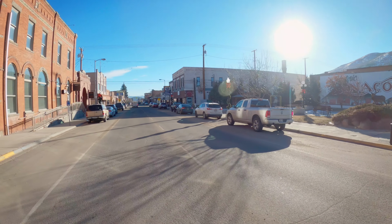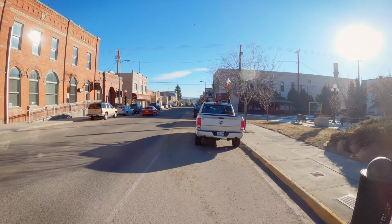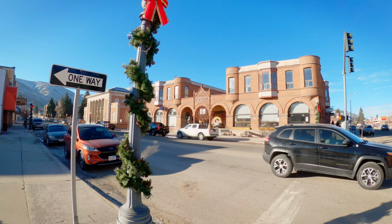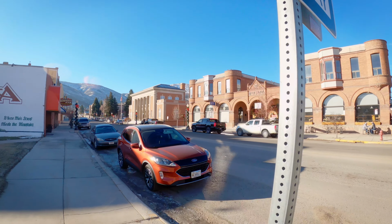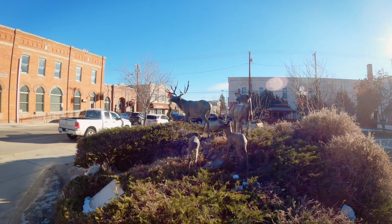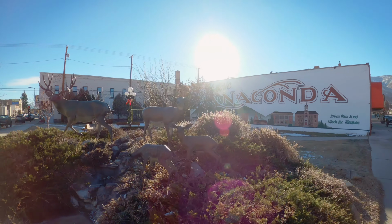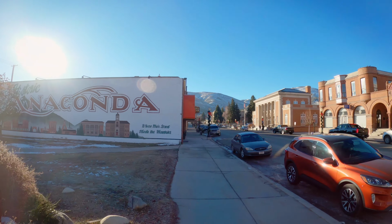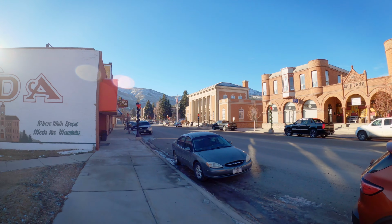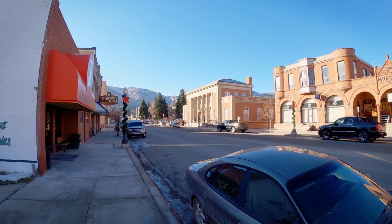We're going to look down Park here. This old street area, we'll hopefully get a better view of that later on. There's the old Montana Hotel. And I'm going to go to this little park here because I got people behind me. I want to let them pass and show you these deer and the big Anaconda sign, the beautiful sun on the mountains in the back. That becolumned place up there is the post office.